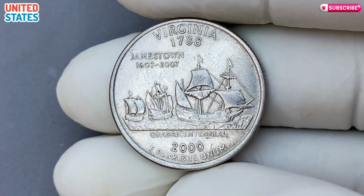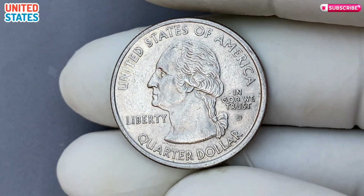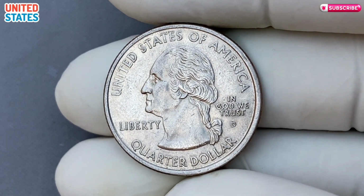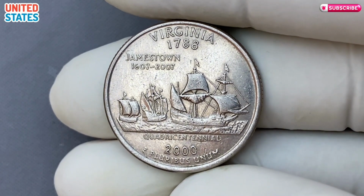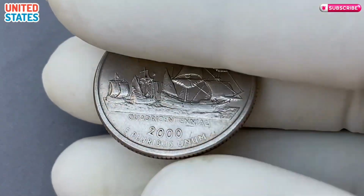Assess the condition. Is your coin in mint condition, free from wear, scratches, and discoloration? If so, it's worth a lot more than just 25 cents. Get it appraised. If you suspect you have a rare coin, it's always a good idea to have it appraised by a professional numismatist. They can give you an accurate value and confirm whether your coin is a true gem.